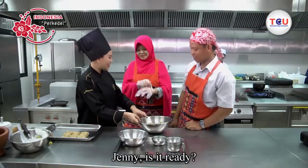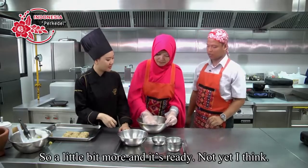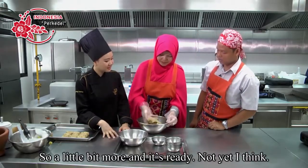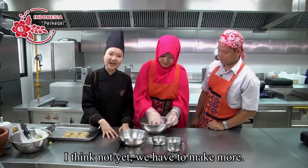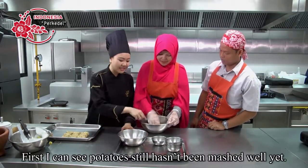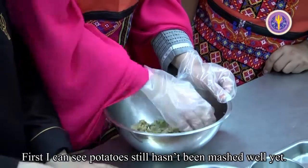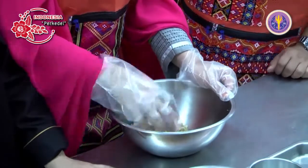Yenny, is it ready? Yes, ready. So a little bit more, it's ready. Not yet, I think. We need to carry on a little bit more because I can see the potato is still not mashed and mixed well yet.